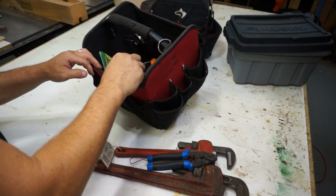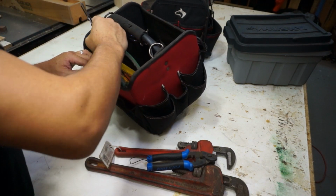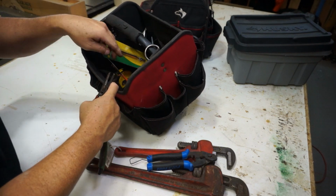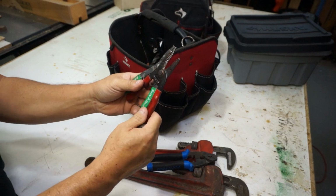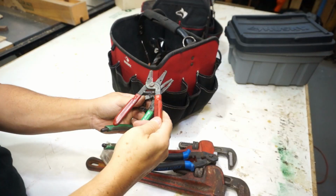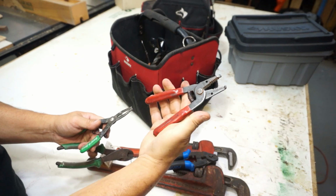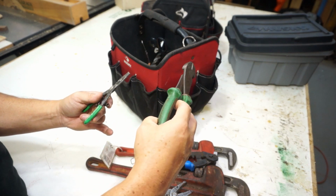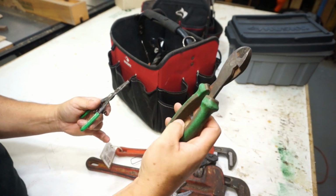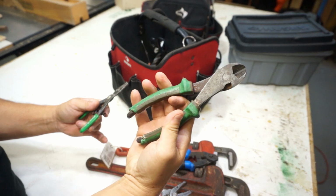And let's see, I think there was one other tool. Oh yeah, there's actually 3 other tools in here. So these 3 other tools I picked up, they're just laying on a bench. This one's a Klein wire strippers. They were nice and compact, and I thought that was kind of nice to have. These are commercial electric diagonal cutters. Pretty heavy duty, so I kind of like that.